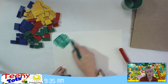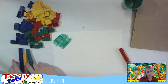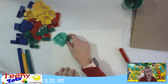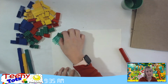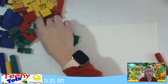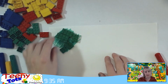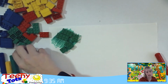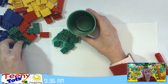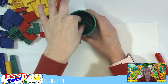Okay. So we're going to match all our green onto that one. Do you have something green to match? Do you? Okay. I'm going to sort all my green onto my green. Okay. Can you put all your green together? All your green blocks or all your green pegs or your green pencils? Can you put it all together for me? Okay. Can you see I'm matching it with my green? I've also got a green cup. So I'm going to put a few things in my green cup. Green goes with green.